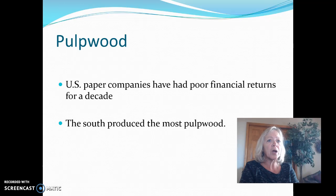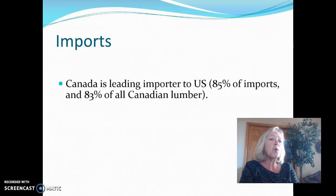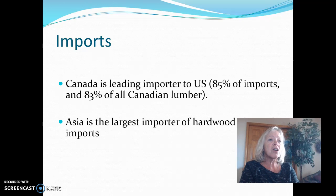That's all paper products. For imports, Canada is the leading importer to the U.S., 85% of the imports and 83% of all Canadian lumber. Asia is the largest importer of hardwood plywood imports.